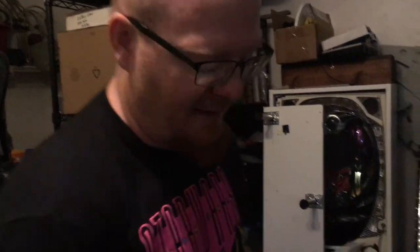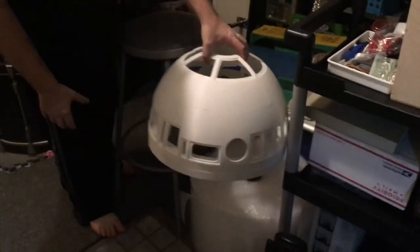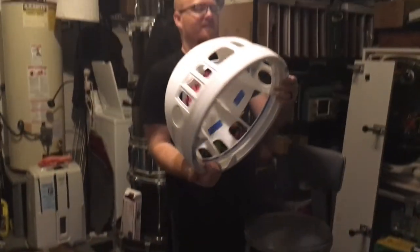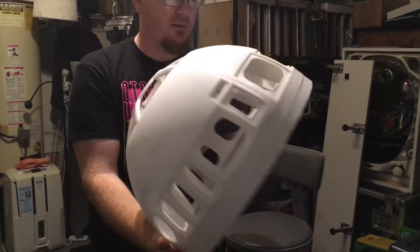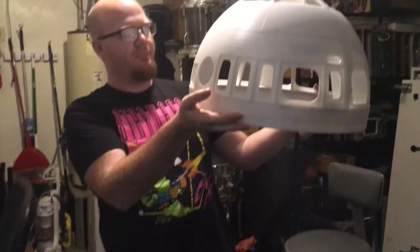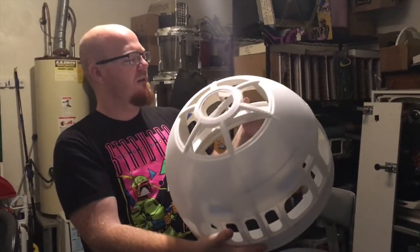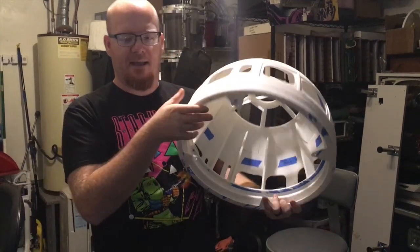And I guess we'll talk about this guy. Not really arcade related, but something I'm working on. This is something I always wanted. R2-D2's head. No, I'm just kidding. This is a project that I've been working on for a bit, but this is R2-D2. It's going to be a life-size R2-D2 when it's done. So at first, this is, I believe, 29 or 30 pieces that were all printed on that guy, piece by piece.